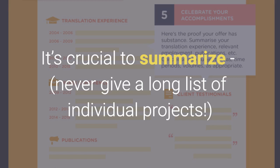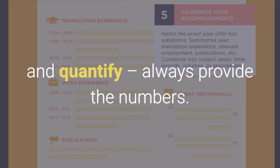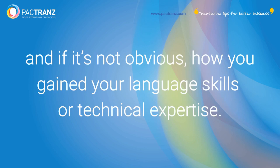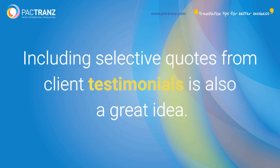It's crucial you summarise, never give a long list of individual projects, and quantify, always provide the numbers. Also mention relevant work history, published translations, and if it's not obvious, how you gained your language skills or your technical expertise. And it's a great idea to include selective quotes from client testimonials.